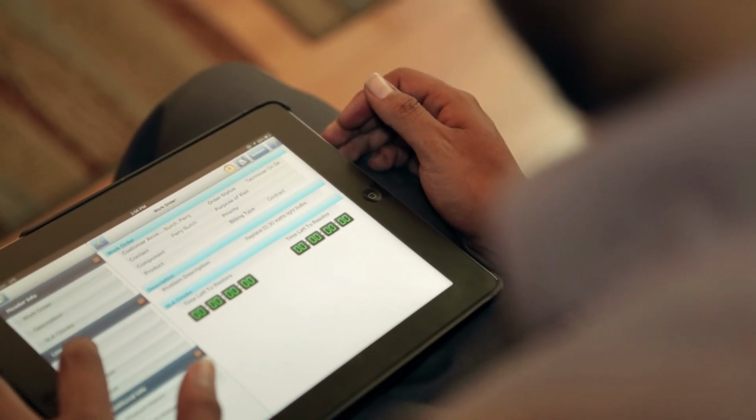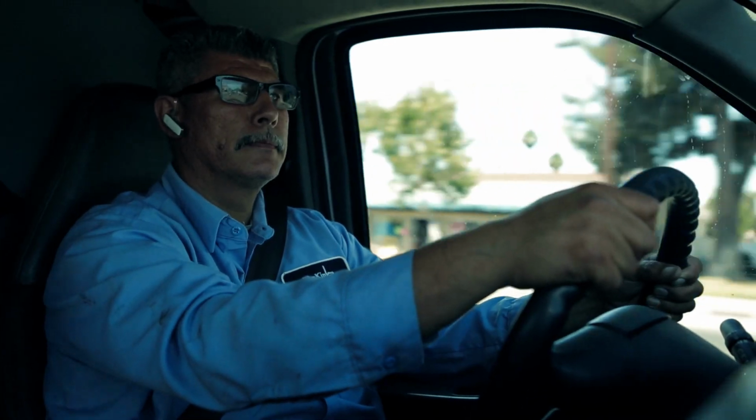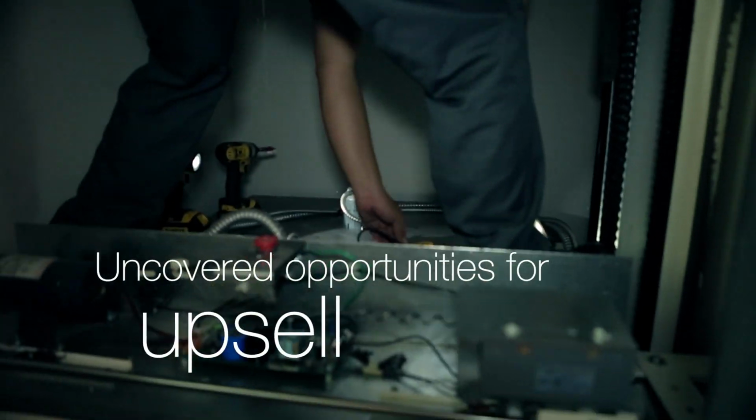We're saving our customer money. We're not charging them trips by going back and forth because of information that we didn't know before. And so what's happened is we've had a drastic increase of technicians while they're actually on site looking and finding additional work. Everything is electronic.